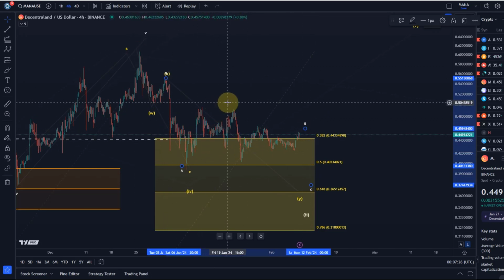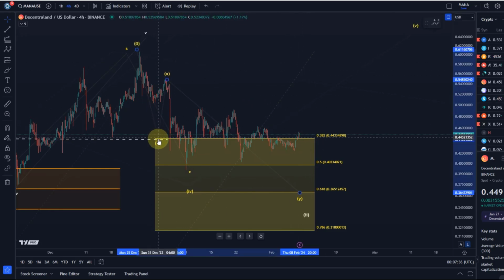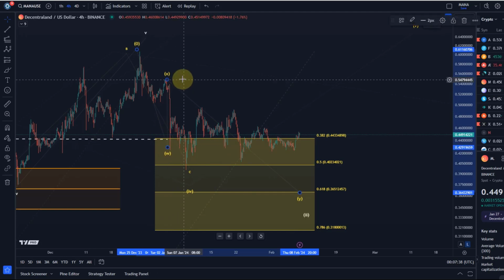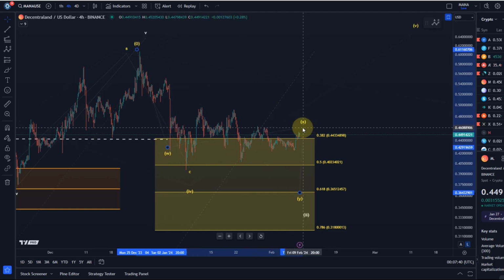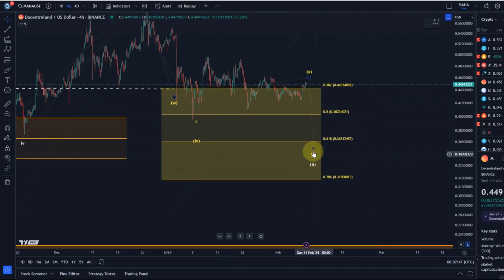The exact micro count isn't so important, but you can either see it like that, WXY, and then an A and a B wave triangle, and another move down in wave C, or even in the yellow count, we can say all of this move down was wave W. The X wave is a triangle, and then we're going to see a Y wave down as an ABC. That would, however, probably test the lower ranges of this support area.